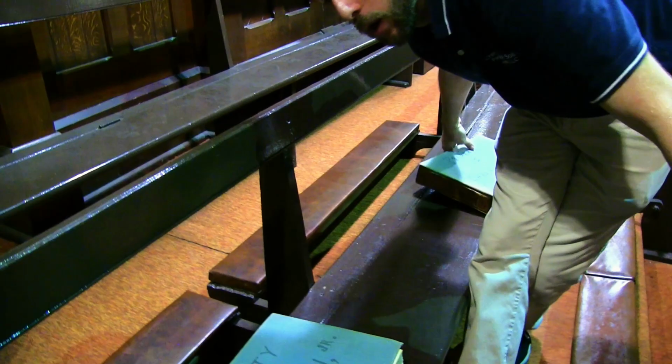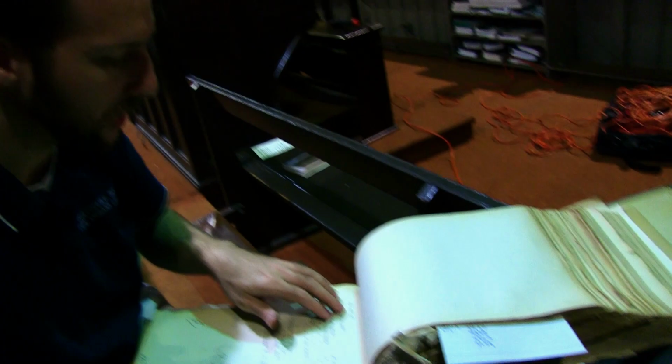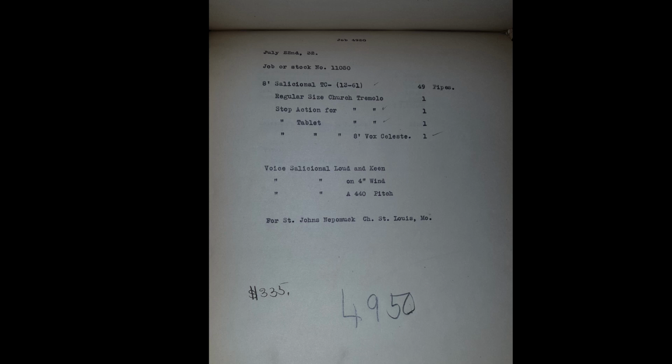But then you go into Opus 4950 and Opus 4963, both for this church. All four of these numbers are for the church. July 22nd of 1932, and it says job or stock number 11050, solitional 8 foot. Tenor C, 13 to 61. That explains that set in there. A regular size church tremolo, which I think is this one up front.